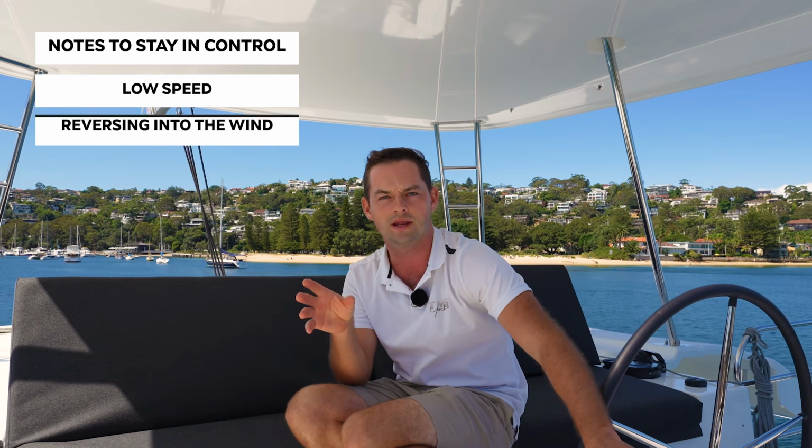So, organising your approach to the berth is the most important thing when you're docking in a crosswind. You've got to understand that a catamaran is most in control at low speed when it is reversing into the wind with the bows downwind, and you can hang the vessel off the propellers. So on the approach to the berth, you want to be reversing into the wind from downwind.